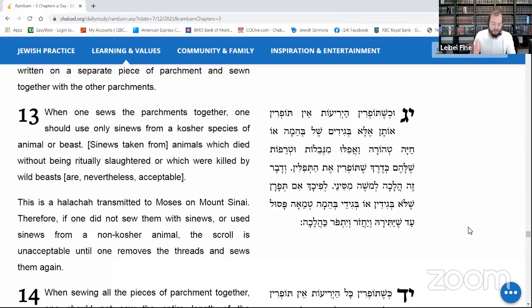This is when you sew the pieces of parchment to each other. Ain't teifin eisan ella begidin shel behema, that you have to make sure you use sinews from a kosher animal, a chaya tahira, v'afilam nevelas v'treifes, even if it wasn't slaughtered, even if it died, not without slaughtering, shalem kederach shteifin es tefillin, and the same way, we also use these sinews in order to tie the tefillin. If you ever look closely at your tefillin, you'll see that they are sewn together, the boxes are sewn, and you'll see this white sinew from an animal. This we got from Moses at Mount Sinai, how to do it.